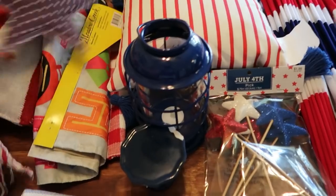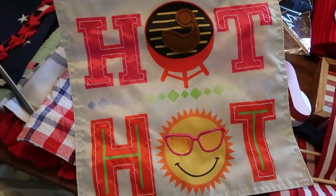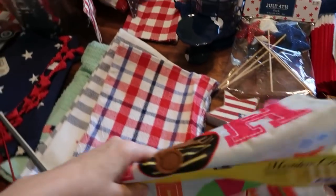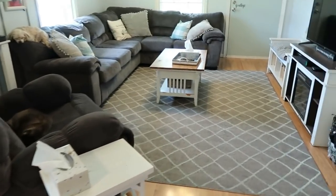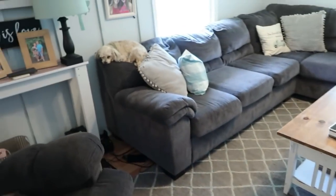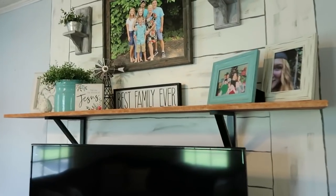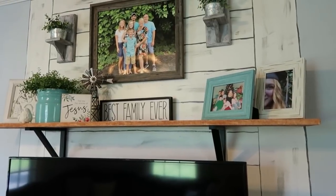I also got, this isn't really July 4th, but I found it at Walmart a while back and I thought it was so cute for summer. So this will be my little garden flag this year. And the house is not bad. I do need to do my floors, but my little kitties are sleeping right now, and whenever I get out the vacuum, everybody gets all wound up. So I don't like to take down my everyday decor too much, unless it's Christmas, I do take it down for that.